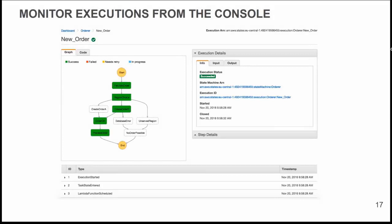In the console, you can monitor your executions. There's a lot of information you get from the console, and we'll show you more detail in a demo later on, but essentially everything you get on the console is also available programmatically through the API with one exception, and that is the graph itself. The graph is unique to the console, but all the other information I'm about to talk about is also accessible through the API.